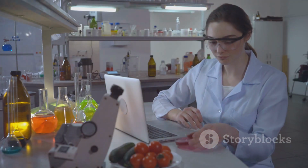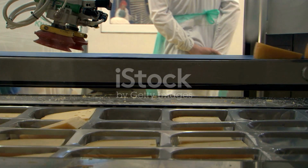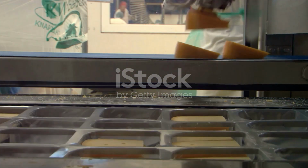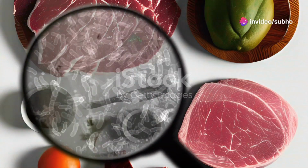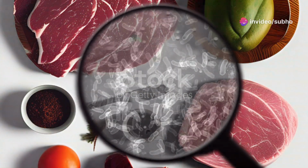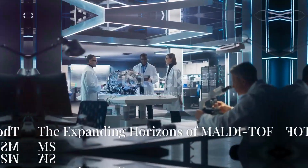By analyzing the protein and chemical profiles of food products, scientists can verify their authenticity and origin, ensuring that consumers are getting what they paid for. This is becoming increasingly important in a globalized food market where counterfeiting and mislabeling are sadly becoming more common. From monitoring pollution to ensuring food safety, Maldi-Tof MS is proving to be an invaluable tool for safeguarding our environment and our health.